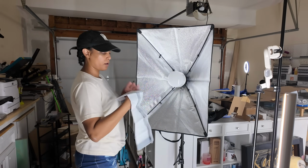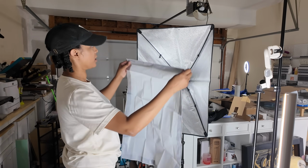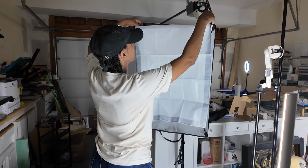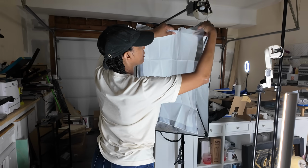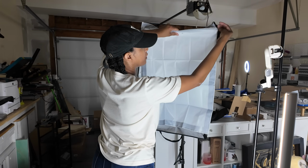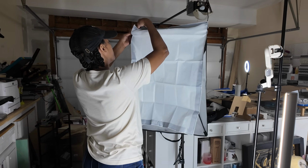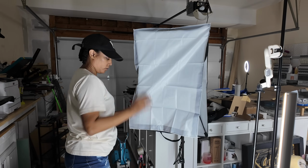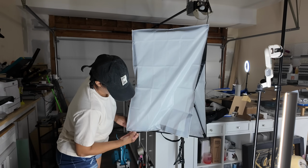Then you want to put the net over the soft box, the mesh screen. Oh, okay, I see it. Velcros onto the top, just like so. Okay. Real simple. Perfect fit.